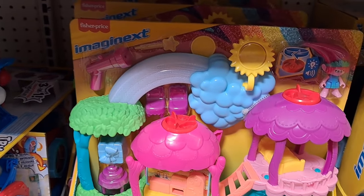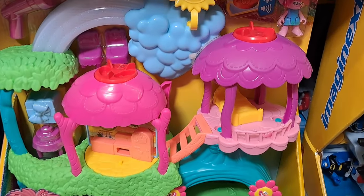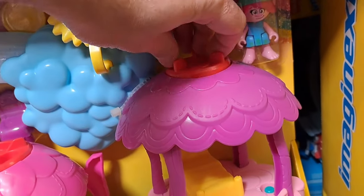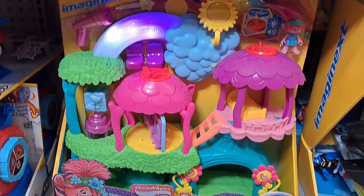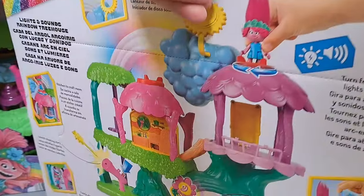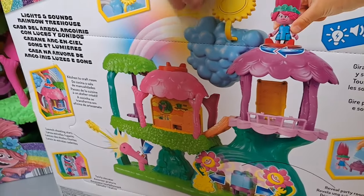Check out this cool Imaginext stuff for Trolls. We got this cool little set here. It's got all kinds of things to do on it. Some sounds, lights. Got Poppy right there. Pretty dang cool set for Trolls.